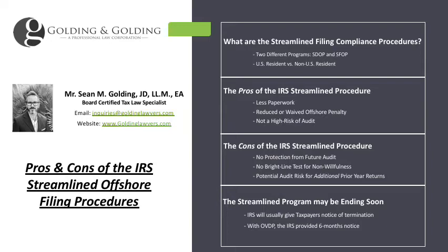Third, you're not at a high audit risk. One common question we get is, if you do the Streamlined program, do you increase your chance of audit? Not necessarily, because you're in compliance now. For the IRS to come back and audit you, they're going to have to find more information and somehow prove that either you knowingly didn't include certain assets or accounts in the submission or that you're willful. It's not impossible, but it's still difficult for the IRS to do that.